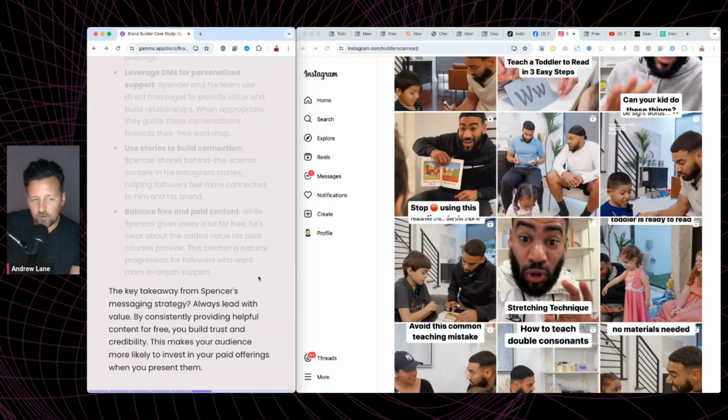So the key takeaway here from Spencer's messaging strategy is to always lead with value, and I would say benefits as well. I saw on his website and his marketing campaigns, landing pages, really benefit driven. What does this mean? Why does it matter? What's going to happen when you do this? And he talked a lot about all the benefits of not just learning how to read, but what that would do for the child and their life.